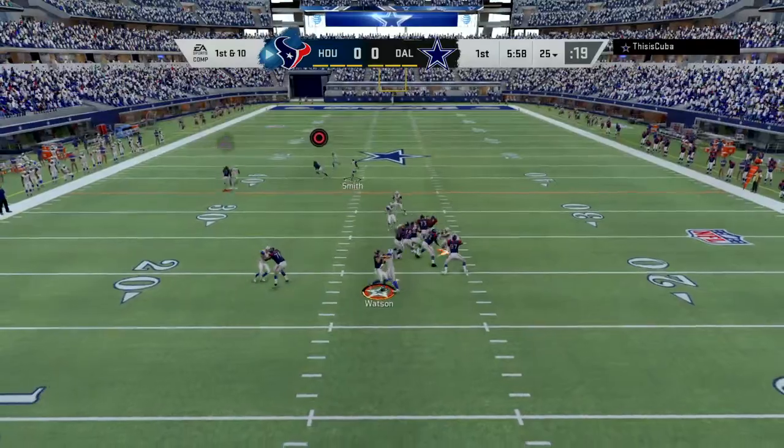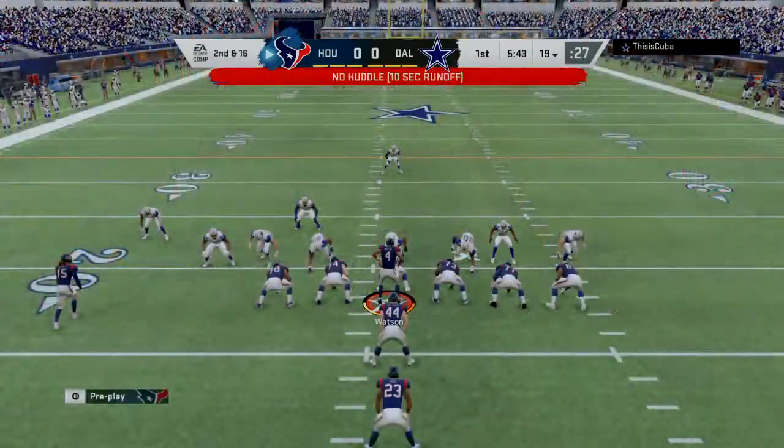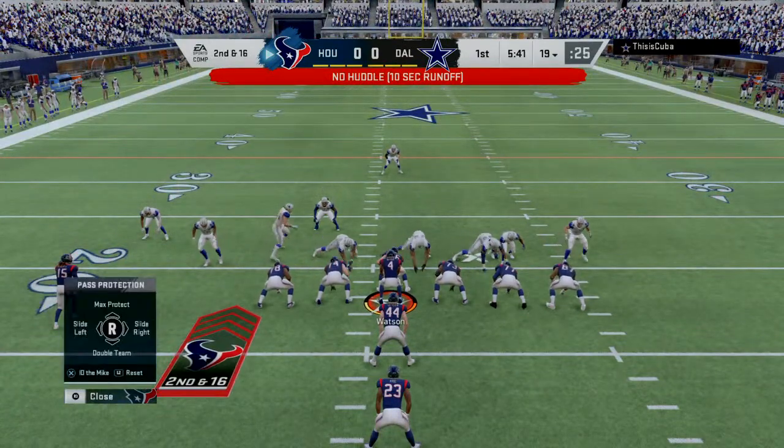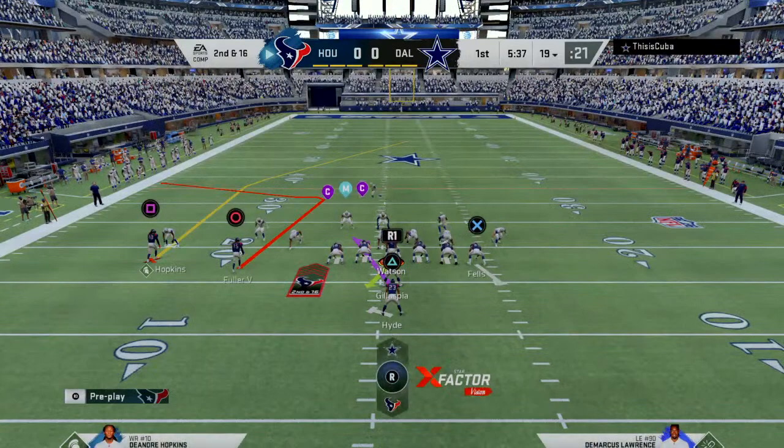On first down, Watson. Rush coming, and he's taken down. A bad start there. A big loss on their first play from scrimmage. It's second down.